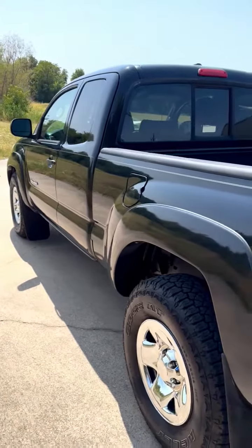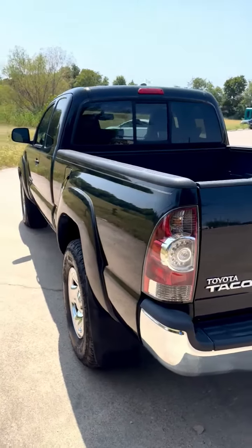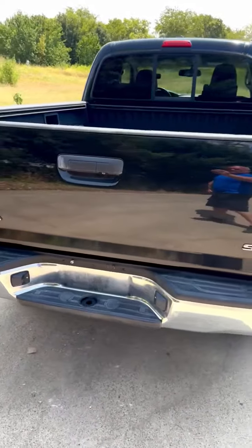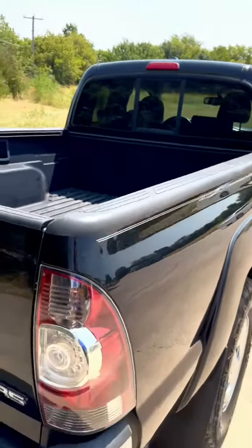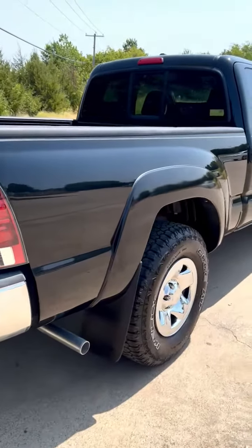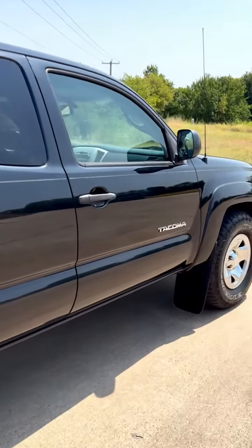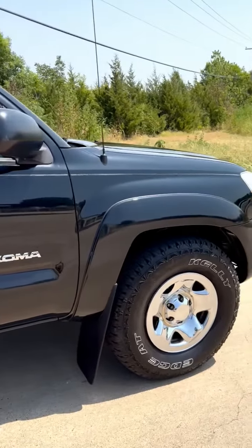We have undercarriage pictures on our website. Bed liner, sliding rear window, the SR5. Just incredibly clean truck. It needs nothing mechanically or cosmetically, like all of our vehicles. We have 125.3 owned inspection.